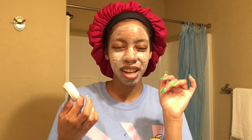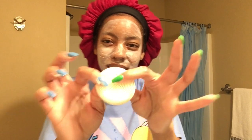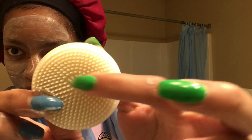I honestly need to invest in a new brush at some point, but for right now, if it ain't broke, don't fix it, so we're using this. It's a rubber head kind of brush. The bristles aren't exactly actual bristles, they're kind of rubber, see the texture? It's very rubbery, very plastic. I actually like it better. It feels way better on my skin than the actual bristle brushes.